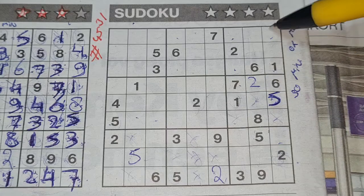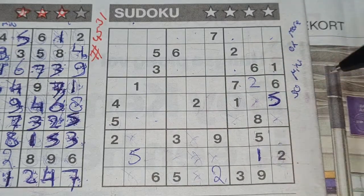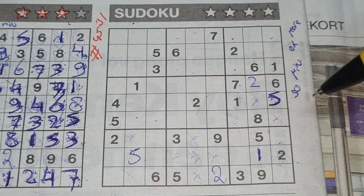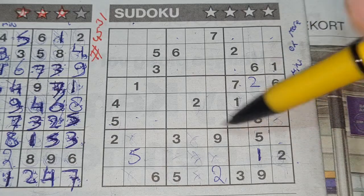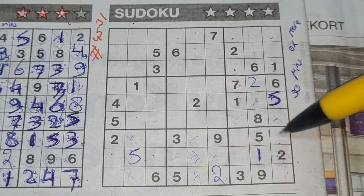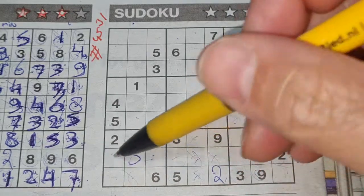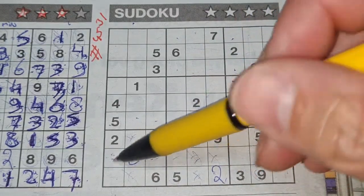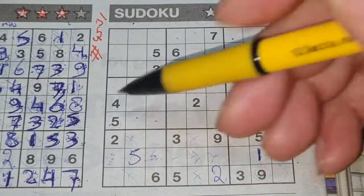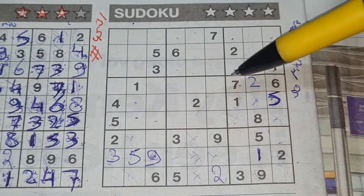Alright, 5. 1 in this column, 1 in the last column. So the column between, the only place left for the 1 should be there. 4, 9, 3, 9. We have a pair. 3 and a 9 in this row, 3 and a 9 in the last row. So the row between, only 2 places left for the 3 and a 9 goes in those 2 boxes as a pair. We have a 3 there, no 3 there. 3 should be here, and a 9 goes there.